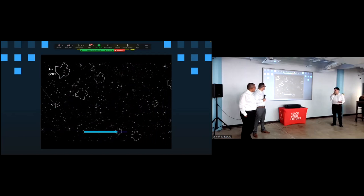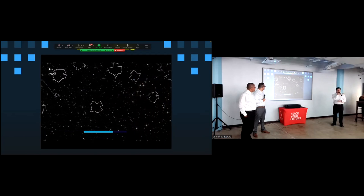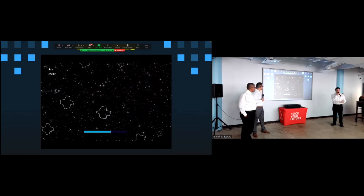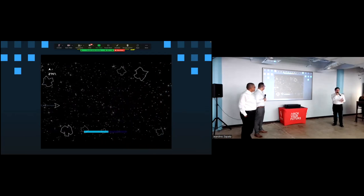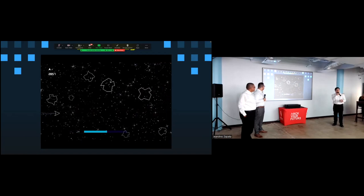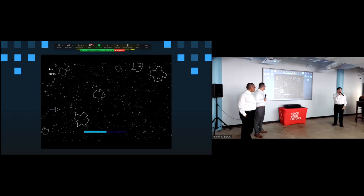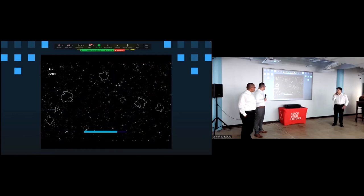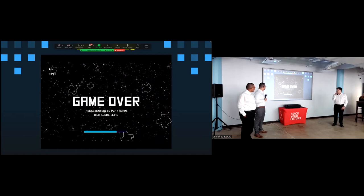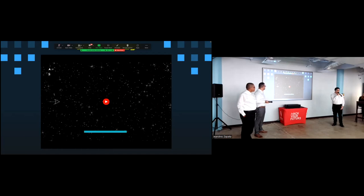Basically, when the energy bar is at zero, you're going to lose, because the point of this game is the most minimal movement possible. If you move more, the energy will deplete. And if your lives run out, you will lose. As you can see, we grabbed another energy asteroid and our energy replenished. Here we have our game over UI, our press enter to play again, and our high score is shown.